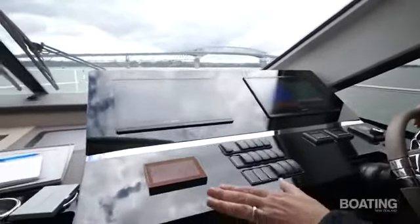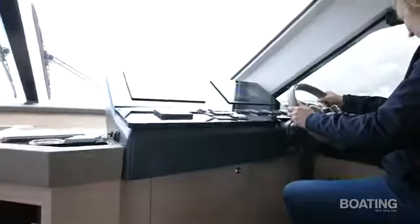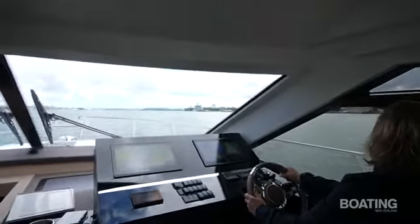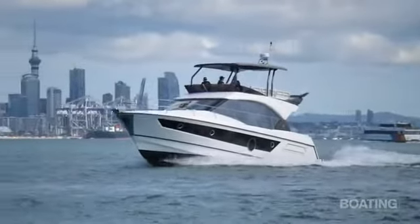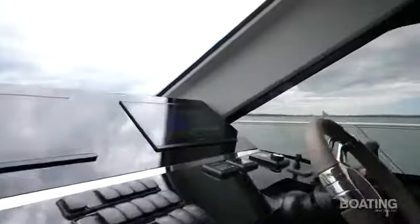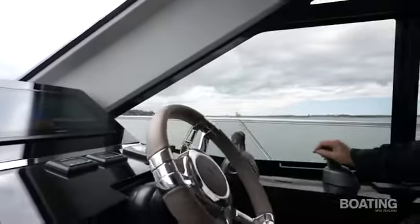Other key points about this is here we have the controls for the Seakeeper gyro system. Now that's a gyroscope that's in the centre of the boat which stops the motion from being too extreme. So either at rest or when you're driving, it just tries to correct that side to side roll, and it's really made a difference to the performance of this boat. It also has a Zipwake automatic trim tab system. The controls here we have for the bow thruster, the throttles and the IPS pod for direction.